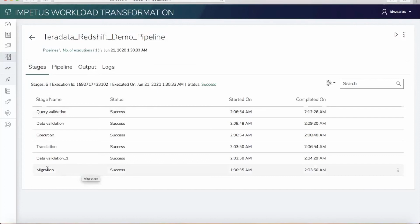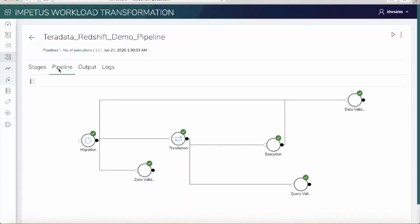This is where we migrate the data and the tables and views. We do a validation step. We've got a translation step, an execution step. So it goes from the bottom up. Here's visually what a pipeline looks like, right?